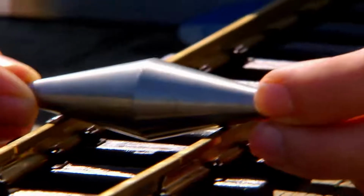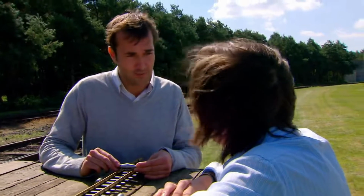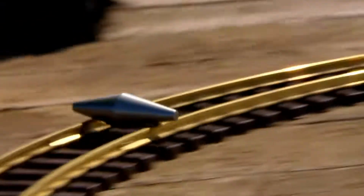Someone clever came along and thought, well, if we put some cone angles, then we might be able to get this to go around a curve. Go on, then. Somebody came up with this. OK. So it's off. That's where the other one got to. And it's just... Well, it works. It works. Clearly. And that's just its shape. Exactly. Sending it round.